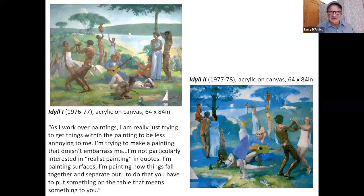I'm not particularly interested in realist painting, quote unquote. I'm painting surfaces. I'm painting how things fall together and separate out. To do that, you have to put something on the table that means something to you.